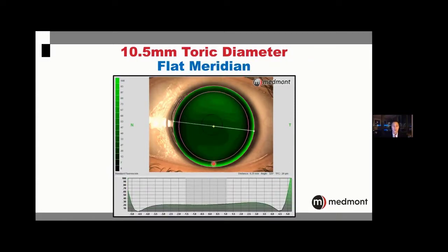So let's place a bitoric lens on eye in the software. Across the flat meridian, let's maintain that same relationship, about 20 microns of apical clearance, landing at 9 o'clock, landing at 3 o'clock. So across this meridian, you're looking at the tear layer profile underneath that contact lens.